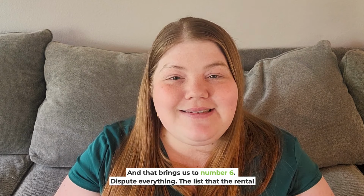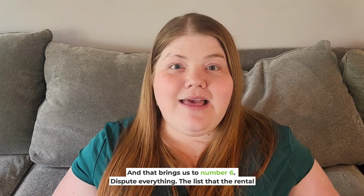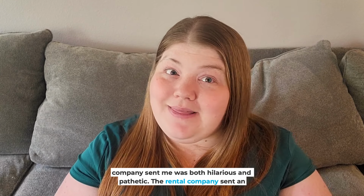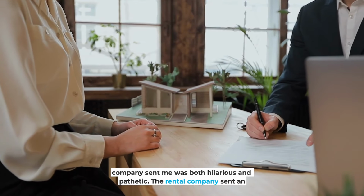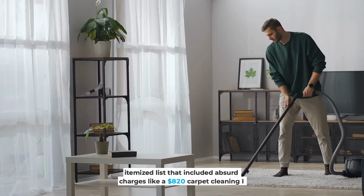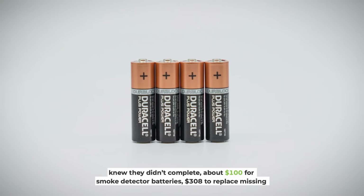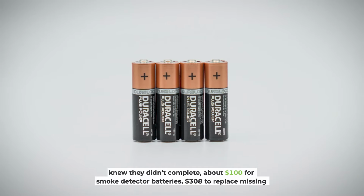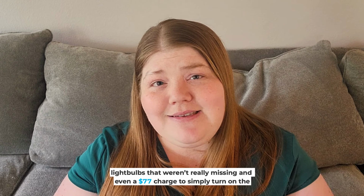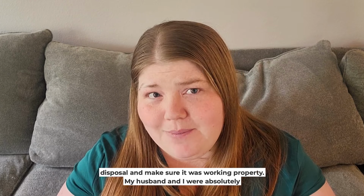And that brings us to number 6, dispute everything. The list that the rental company sent me was both hilarious and pathetic. The rental company sent an itemized list that included absurd charges, like an $820 carpet cleaning I knew they didn't complete, about $100 for smoke detector batteries, $308 for missing light bulbs that weren't really missing, and a $77 charge to simply turn on the disposal and make sure it was working properly.